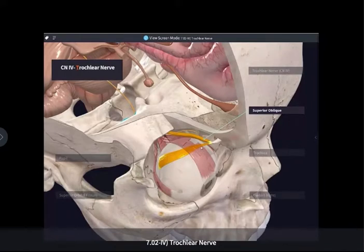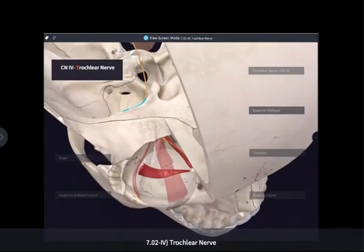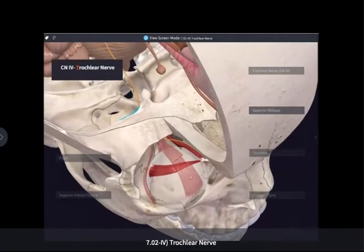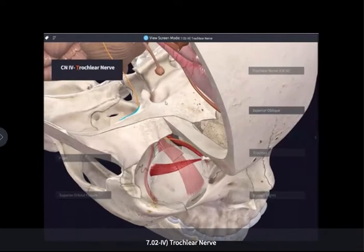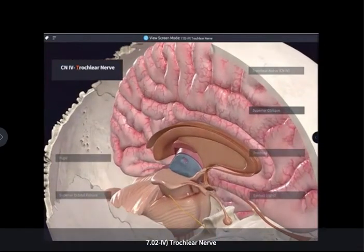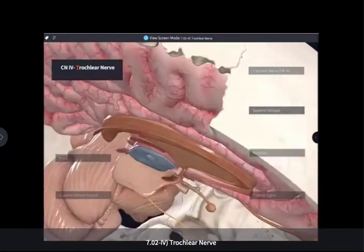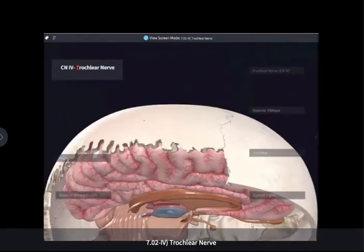So anyway, your trochlear nerve is the smallest cranial nerve, and actually comes from a region which is called the nucleus of the trochlear nerve, and it'll cross the midline before it emerges below or inferior to the inferior colliculus of the posterior surface of the midbrain. Okay, so if we were to grab the model here, you can see how little that nerve is running along here. And then it passes anteriorly. Let me see if I can zoom out a little bit.